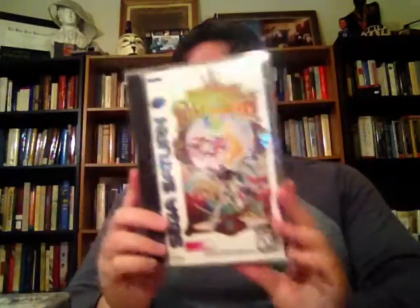Very popular game. Magic Knight Grey Earth. It does have all of the stickers intact. This is a great piece. I mean, this one is beautiful. Definitely worth it for anybody looking to get that.